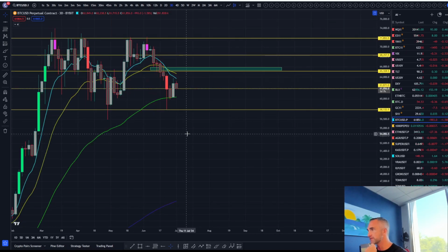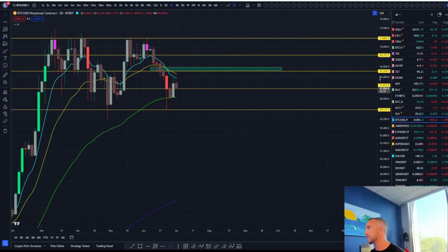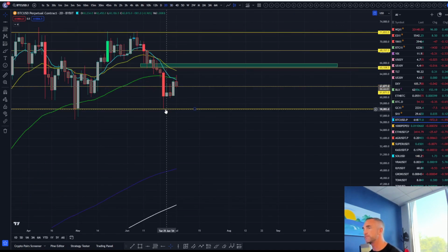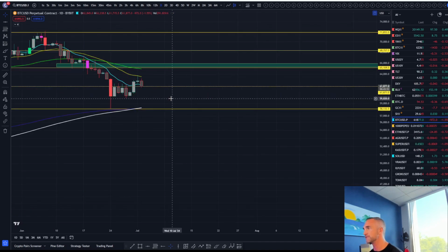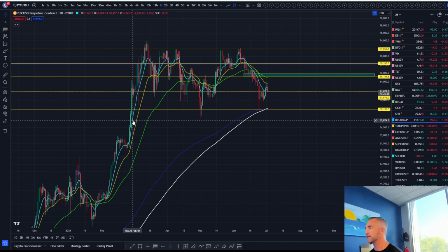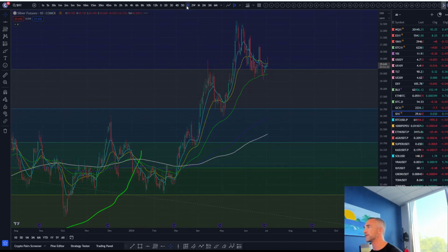3-day is bouncing off the green 55, what you would expect. If we're going to get continuation, this is where it's going to happen from. 3 days going to close in 2 days and 7 hours. We just don't want to wick below that wick. That would not be the bullish case for Bitcoin at the moment. But who knows, maybe they are going to come for this liquidity and then throw it up. I just don't think that's most likely the case right now. Gold at 2,300, silver at 2,965. Let's look at the silver breakout on the weekly.